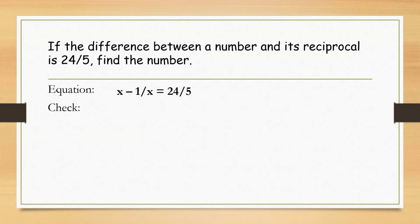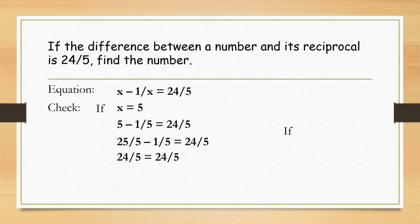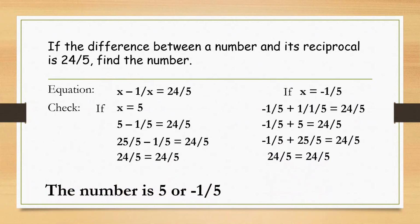After we solve the equation and get the value of the unknown term, this time we're going to replace it in the original equation to check if the obtained values satisfy the equation. We're going to replace first x equals 5 and then followed by x equals negative 1/5. After we replace the values x equals 5 and x equals negative 1/5 in the original equation, we saw that both values satisfy the equation. So therefore, the number is 5 or negative 1/5.